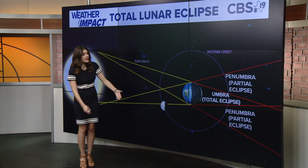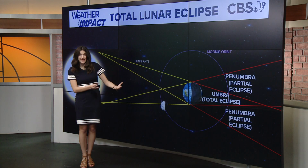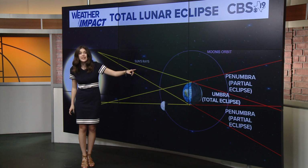Now, you have two parts of the shadow, the penumbra, which is where you get a partial lunar eclipse. But when you see that totality, the total lunar eclipse, that's happening in the umbra.